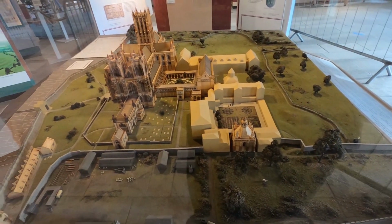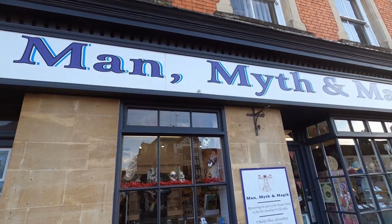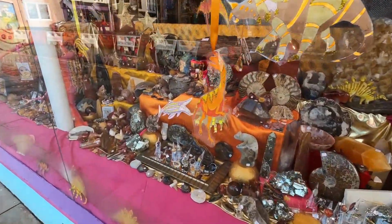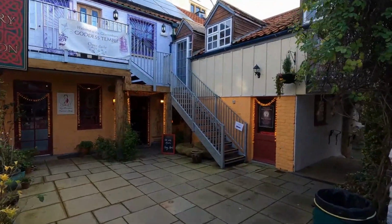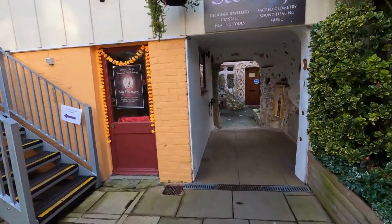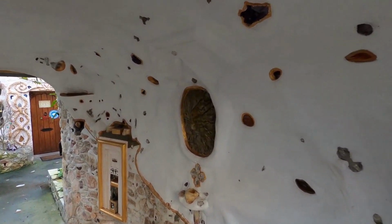Plus, that's just amazing. So if you come to Glastonbury, you need to just take a walk down the high street. What's amazing about it is that there are so many independent shops and so many really interesting, unique shops that you wouldn't find anywhere else other than Glastonbury. I love this little area. I'd love to just make some of this actually.